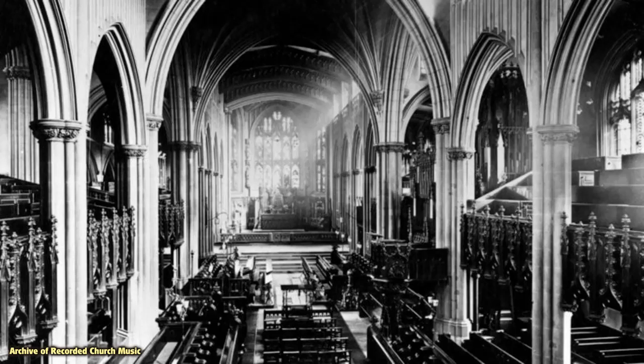To end this programme from Leeds Parish Church, we hear the Jubilate from the music which Francis Jackson wrote for the opening service of the 1964 festival. It is dedicated to Donald Hunt.